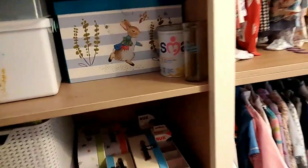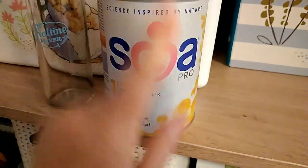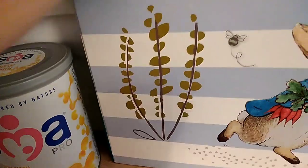This is the 3rd shelf down. So I can't even remember what we got in here. Peter Rabbit stuff. I don't usually buy milk. I usually use just normal milk in baby bottles. But I treated myself to some, and I've really enjoyed using it with Alistair, just because it smells divine.